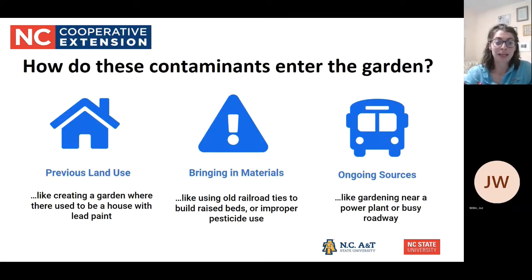And so on this concept of moving compounds from one place to another and ending up in our gardening spaces, how does this happen?